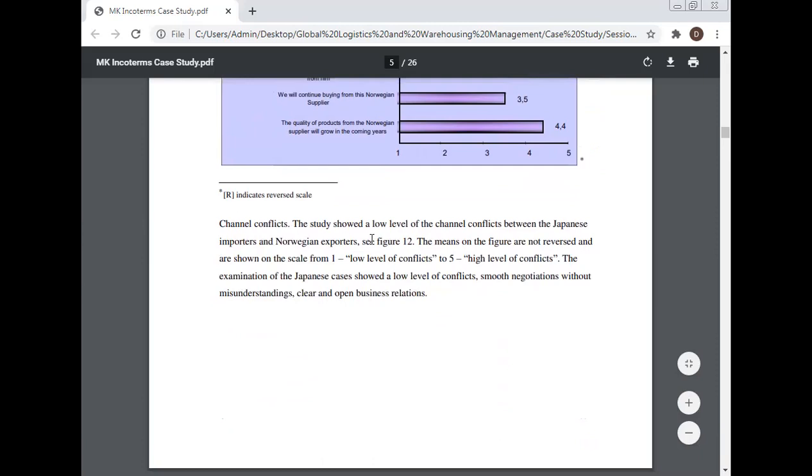Channel conflict. The study showed a low level of channel conflict between the Japanese importers and the Norwegian exporters. See figure 12. The means on the figure are not reversed and are shown on a scale from 1, low level of conflict, to 5, high level of conflict. The examination of the Japanese cases showed a low level of conflict, smooth negotiation without misunderstanding, and a clear and open business relationship.